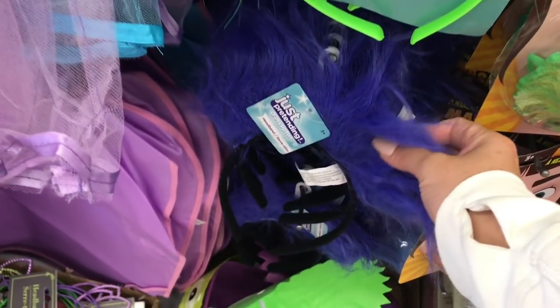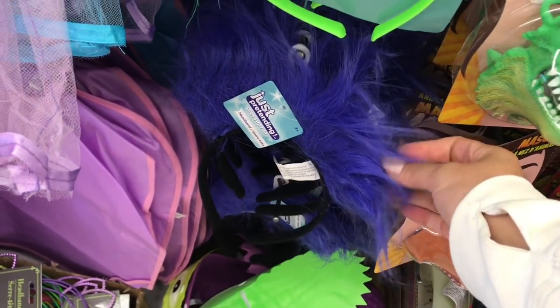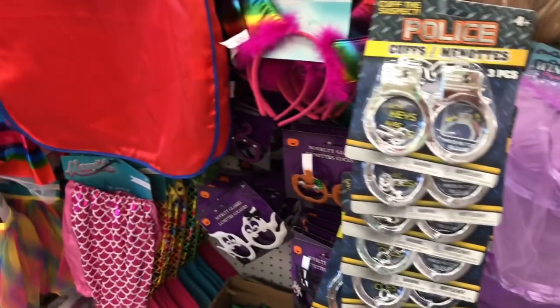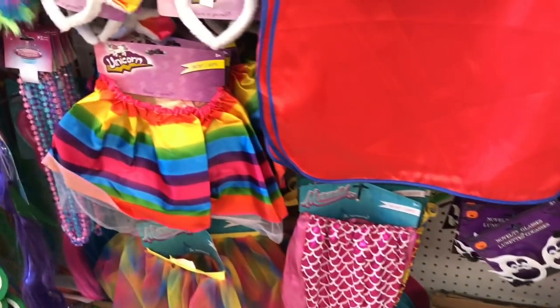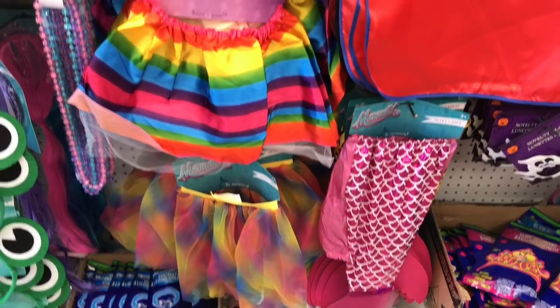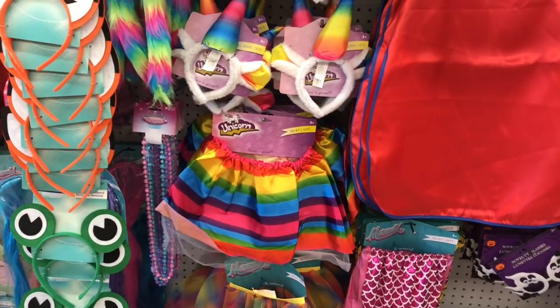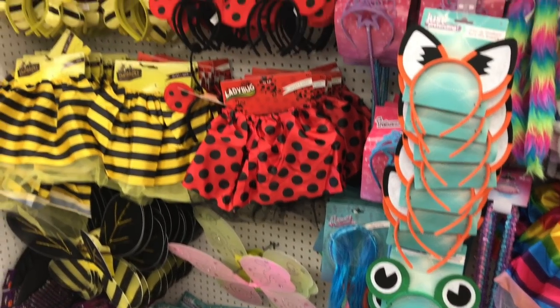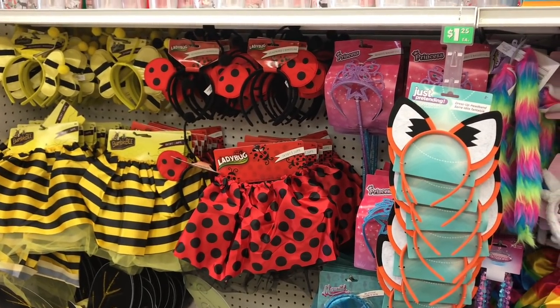These are perfect for troll heads, and you know the little purple minions, the little guys, or you can use them as troll hair if you wanted to do a colorful one. Lots of costumes still available. There's a cape here, the ladybug, the bumblebee. The wings are in the kids.